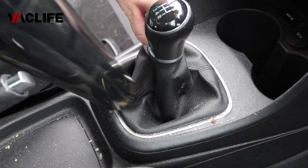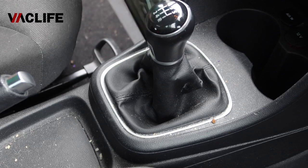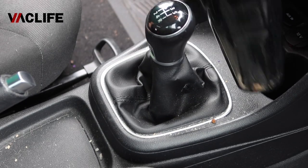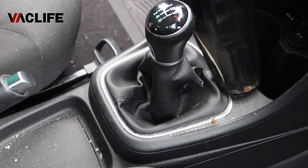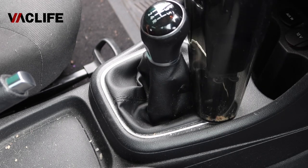And then just grabbing the VacLife vacuum. I'm just using that to do my gear stick. I actually really like the design of this vacuum. It's not too bulky, so you can store it away dead easy. Obviously it's cordless, so you can just use it on the go.